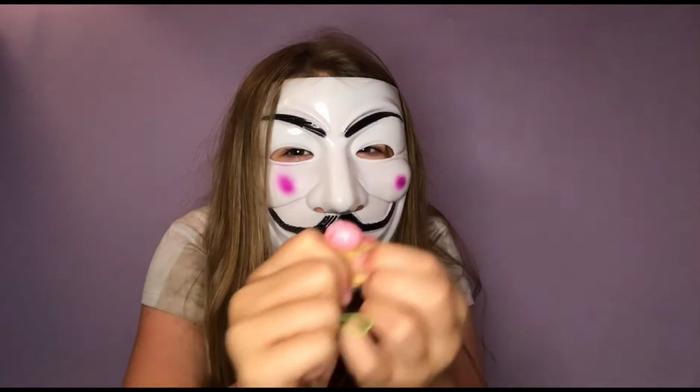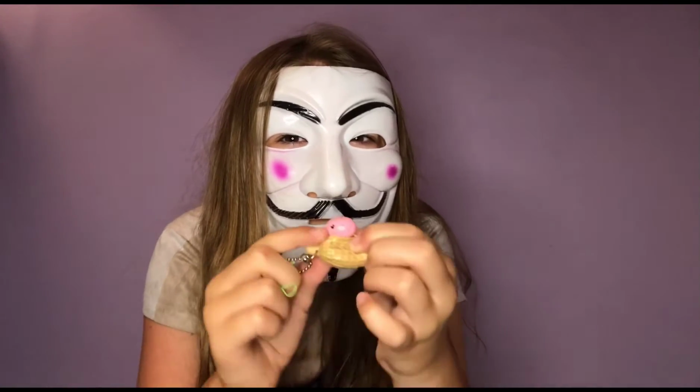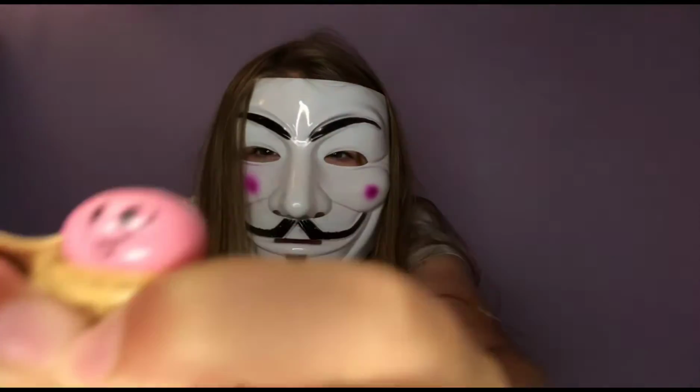Have this nut popper. Oh, look at it. So cool. Isn't it? Cute face. It is so cute. And it's a lot easier to pop than a pea popper. So yeah.